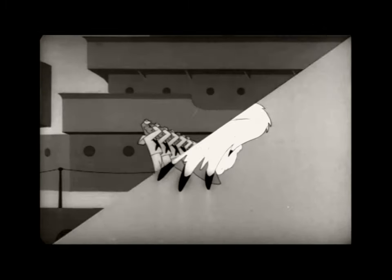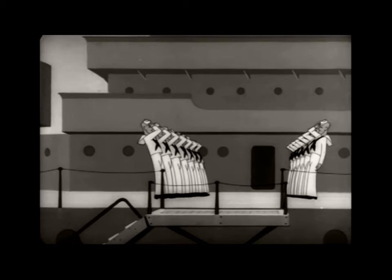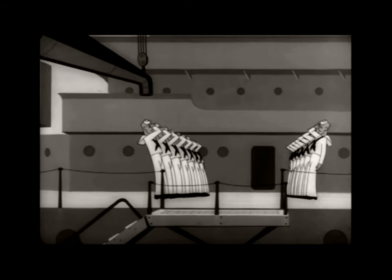Of all Navy traditions and ceremonies, the most colorful is that of piping the Admiral aboard.